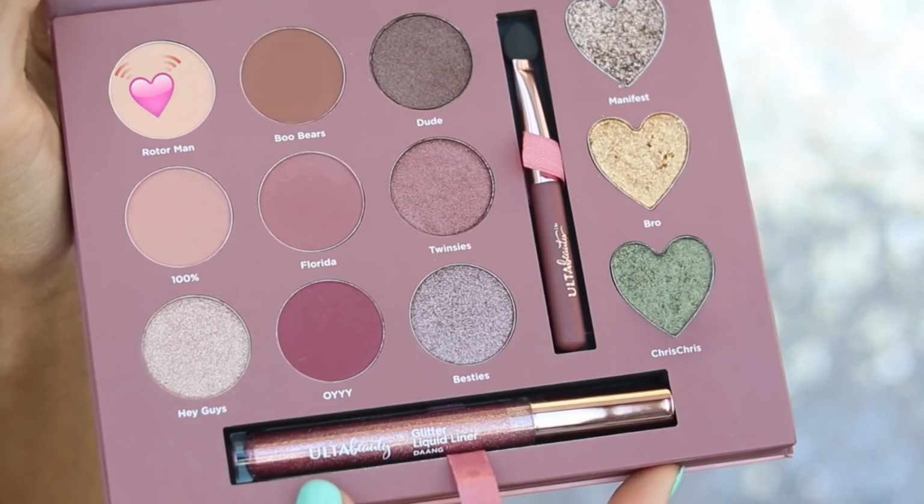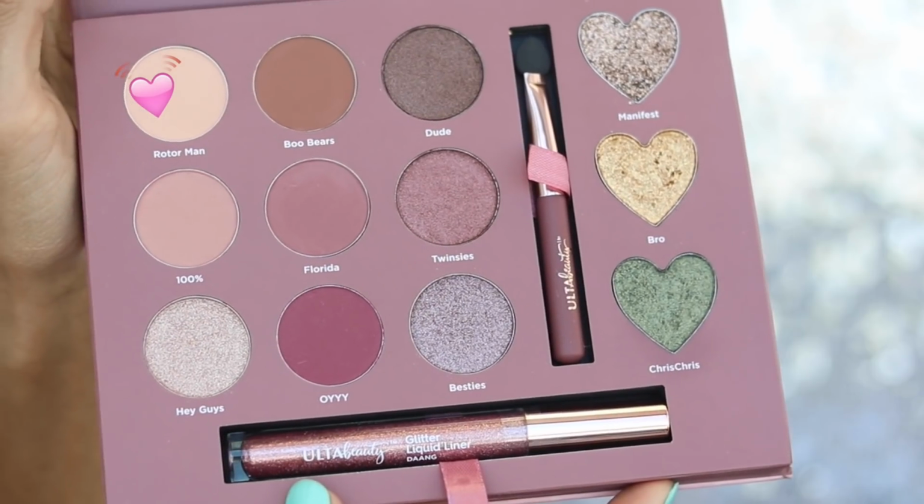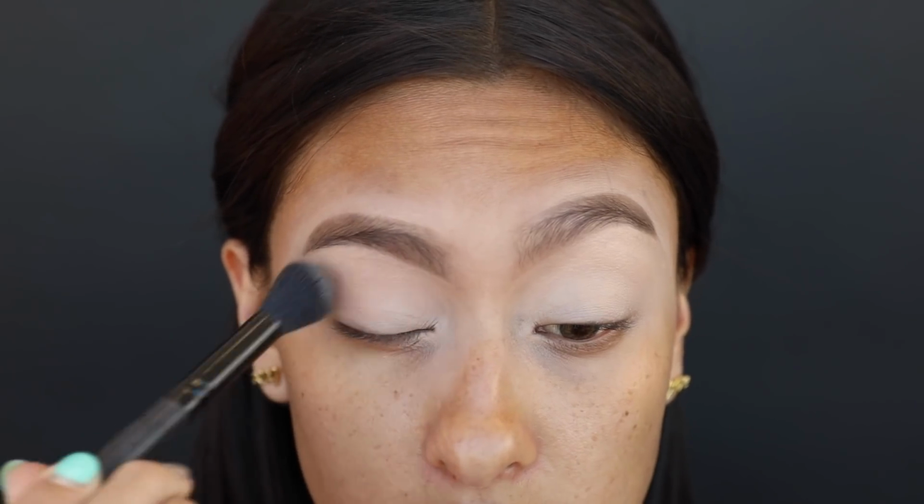And then I'm going to take the shade Rotor Man and just fluff that all over the lid, basically like a powder. I can't believe I am using my own palette. The collection! Sorry, you're going to hear that a lot, and it's just you guys. I thought the first palette was it. No, girl, we got a collection!